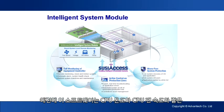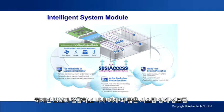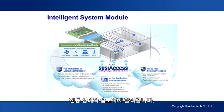In the past, this software only monitored the situation on the motherboard, such as CPU temperature and fan speed, but after combining with ISM, it can now provide more system status information, such as system temperature, system fan speed, and system voltage, and even vibration status and humidity. This all can be monitored for truly intelligent system management.